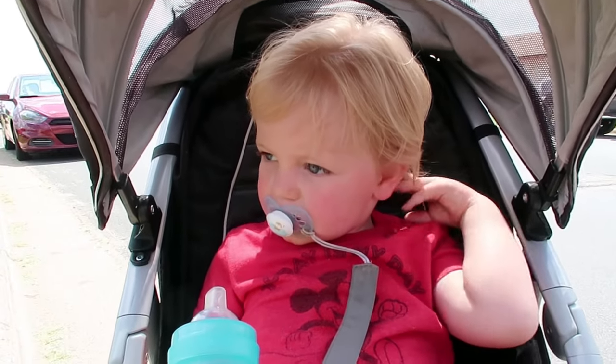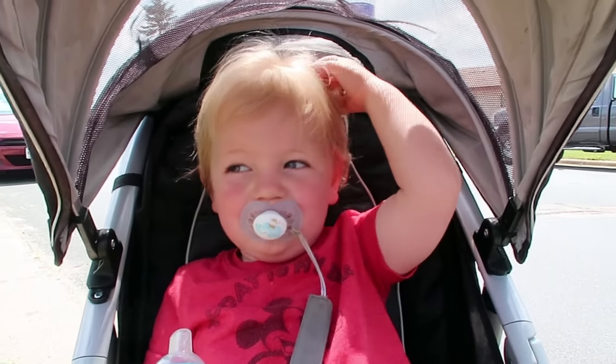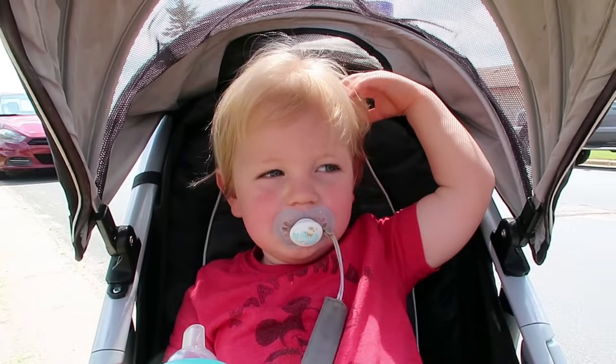Oh, there goes a nice one. Chevelle. Ready to see some cars today, buddy? Yes. What are the cars today? Yeah. I like yellow cars. Ashley likes the yellow cars. So maybe we'll see some yellow ones today for Ashley.